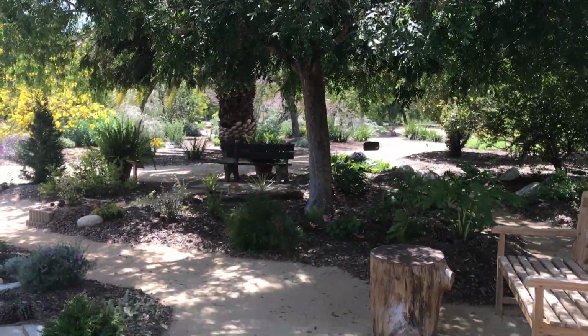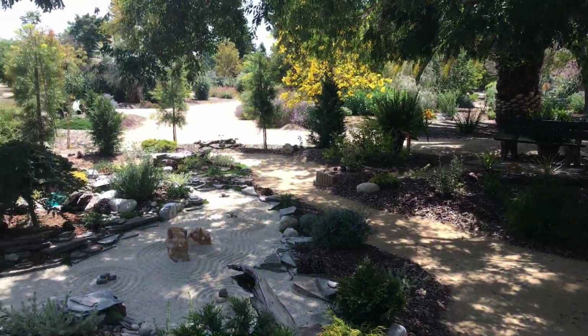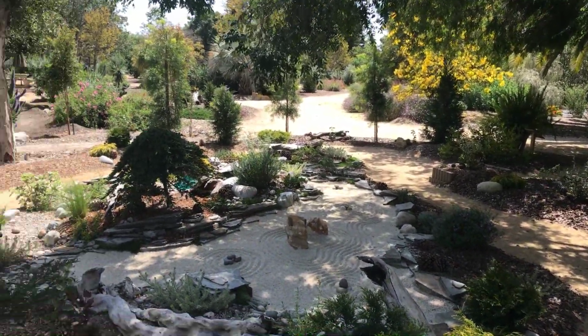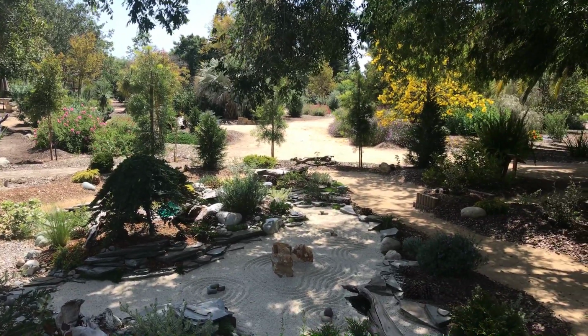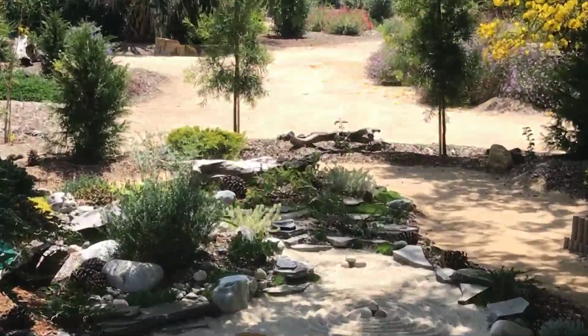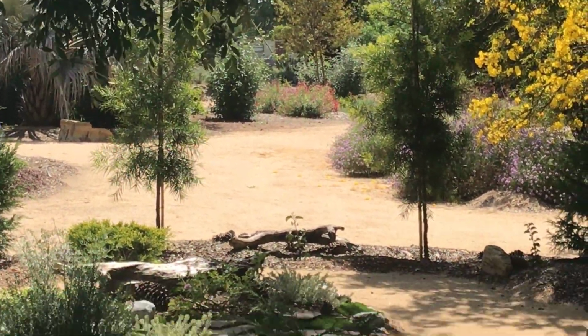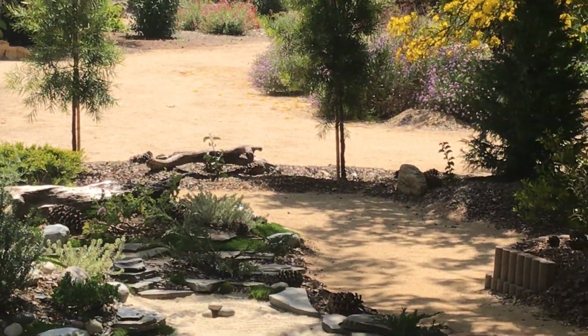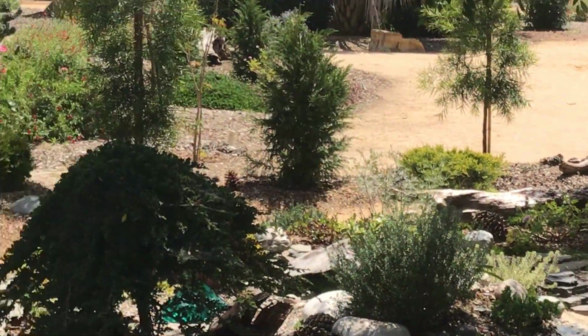But this garden goes all the way around to the golf area. So it's kind of all this area around us. And it's all places where people just like to go and sit and think, relax, or whatever. It's really nice. And anybody who likes to garden is welcome to join in.